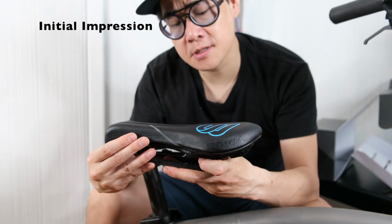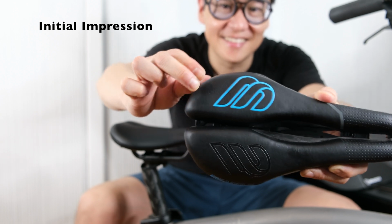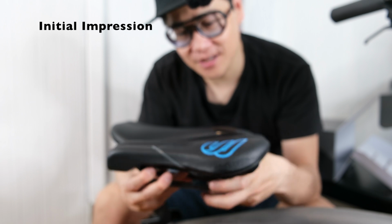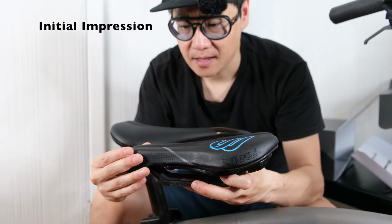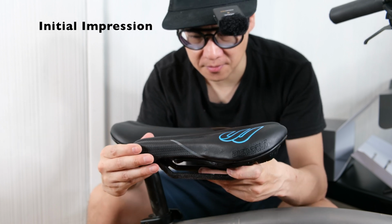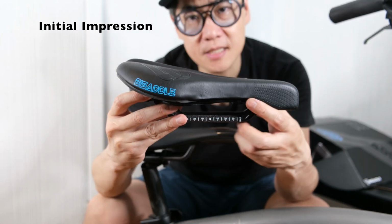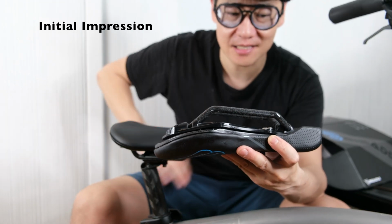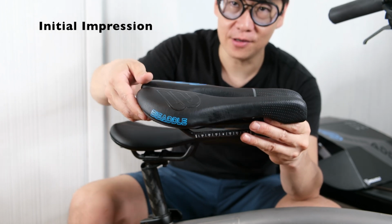The second thing I noticed is the padding. This is much thicker than the T-line. It's very soft and very comfortable feeling. It should be better on vibration since it's a lot thicker here. Okay, and up front it is thicker here as well, so it should be very stable. Also, if you look at the saddle height here, it's actually very small. Material wise, you can tell it's a nice solid piece of equipment, and it should last a very long time.